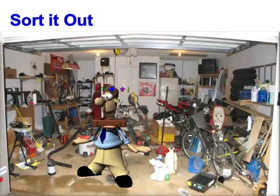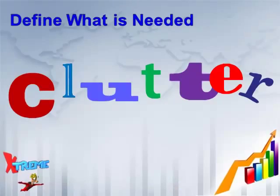Many managers tolerate these conditions in the workplace because they do not understand the extent of the waste and the consequences involved. In order to clear the clutter from your area, you have to define what is needed in the immediate area.